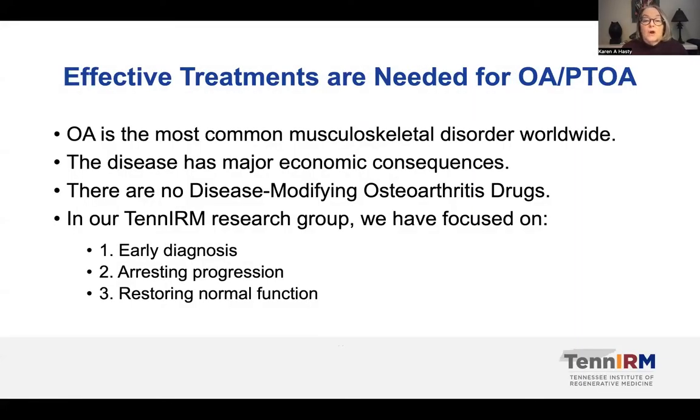Effective treatments are desperately needed for OA and PTOA. It's the most common musculoskeletal disorder worldwide. This disease has major economic consequences. There are no disease-modifying osteoarthritis drugs to date. In our research group, we're focusing on early diagnosis, arresting progression, and restoring normal function. And I'll be giving you an overview of a few of the approaches that we are taking.